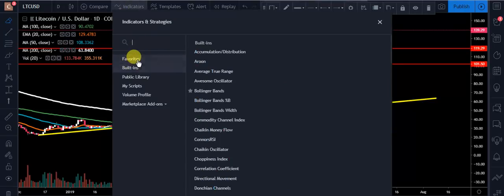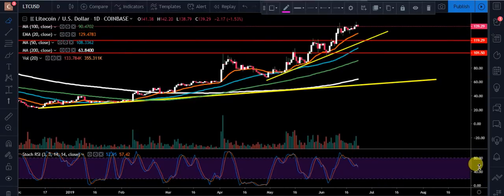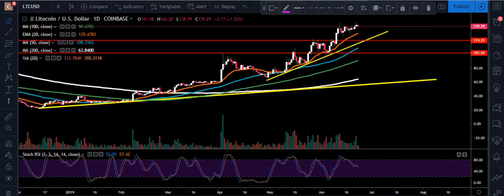Guys, we're going to go into our stochastic first, see how that's looking on the 1 day. So on the 1 day, we are getting a downward cross. We want to keep that in mind. We're at 52 and 57, so there's plenty of room to run either to the upside or the downside there. So we're just a little bit more neutral. And what we're looking to see is if this will become a higher low.